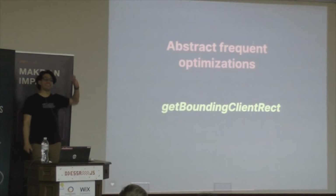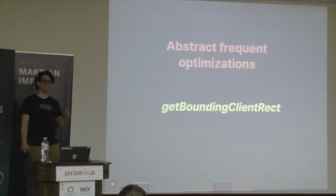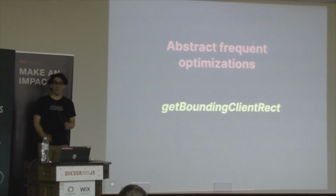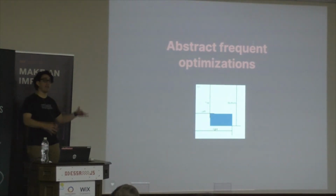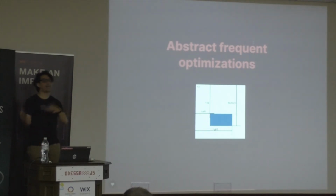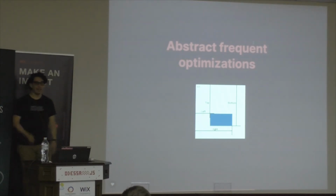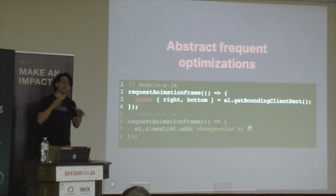Great. It's an amazing method. It has been in the standards since IE6. What it does is give you the top, left, bottom, and right positions of an element, regardless of whether it has position relative or static or fixed. And it's the most precise. But there's a problem. It was in the list, so it's bad. And there's a way to get around it.